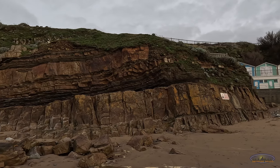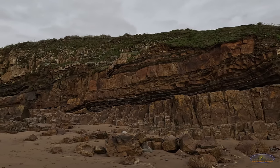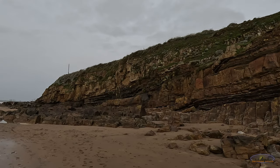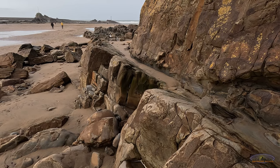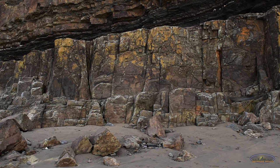Bude is surrounded by carboniferous sandstone cliffs that bear the marks of extensive faulting and folding during the Variscan orogeny. These unique cliffs, composed of calcium carbonate-rich sandstone, served as a natural fertilizer source in the past. For this reason, farmers used to collect sand from the beach for spreading on their fields.